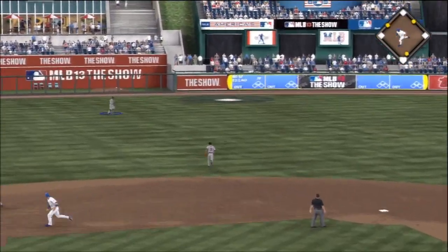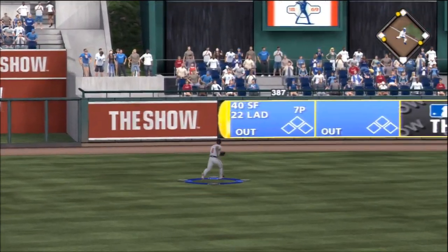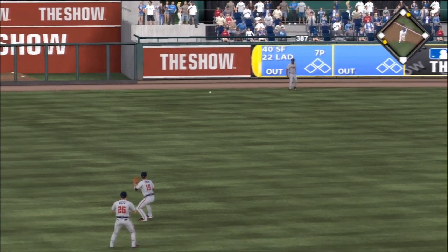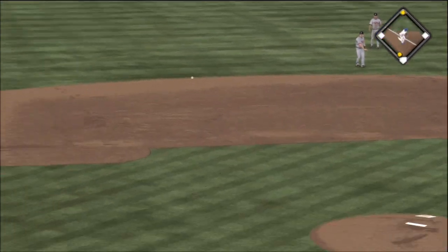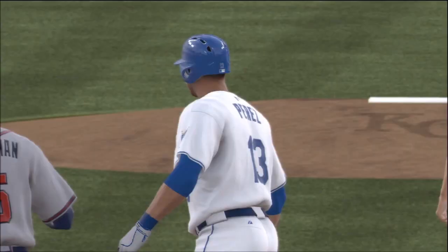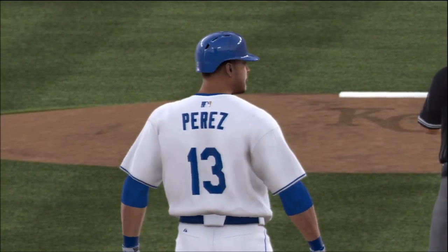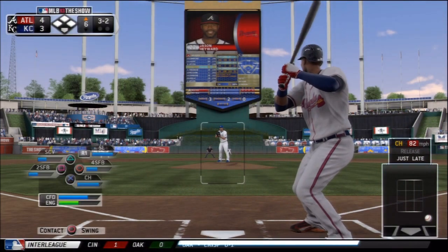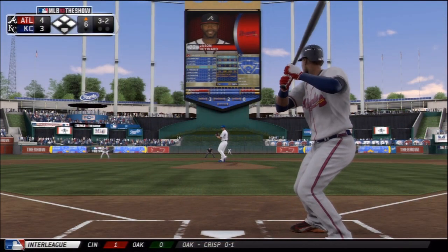All right. So this one going deep into left field. Looks like Justin Upton will not be able to get close to that one at all. 2 runs will come home just from that one swing of the bat here. And Royals make it a 1-run game right now. We're up 4-3. We're going to skip over to the 6th inning since not too much happens here.